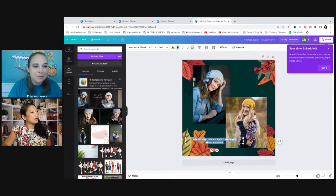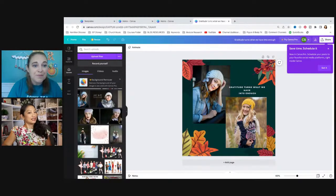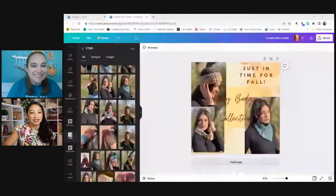Now I like this white font that we have here, so I'm going to leave that in and kind of bring it in over here and adjust it. Like you said, you can pretty much adjust everything you need. Look at that. Okay. Now back to you.